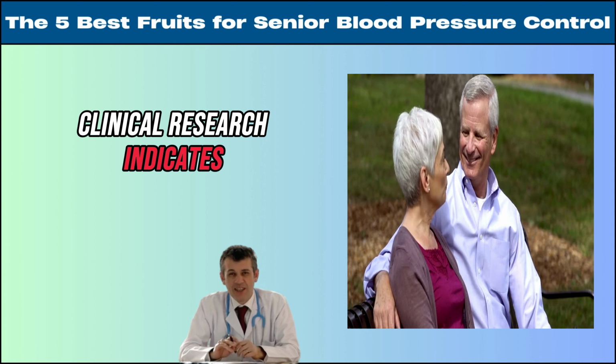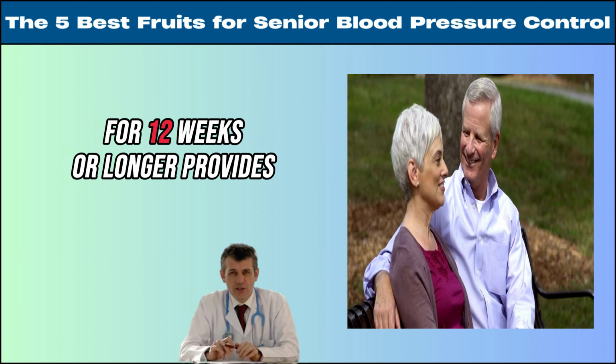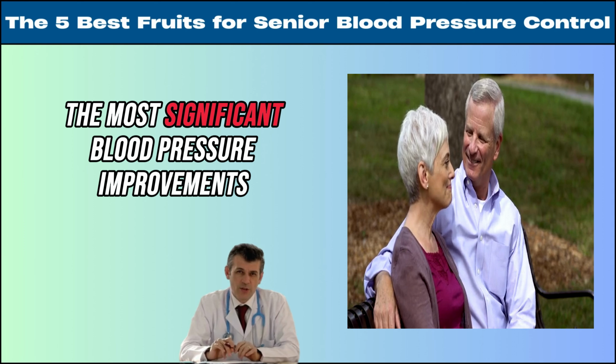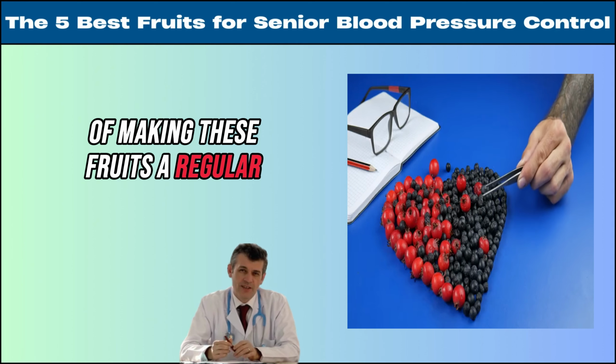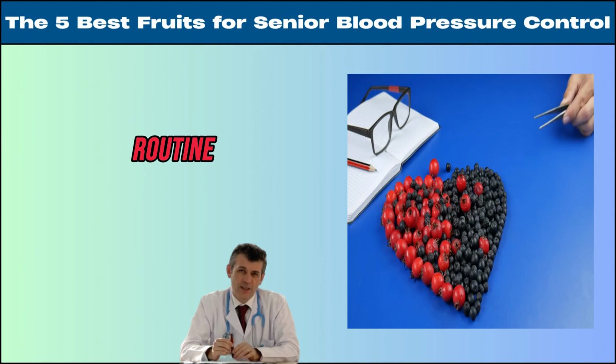Clinical research indicates that consistent berry consumption for 12 weeks or longer provides the most significant blood pressure improvements, emphasizing the importance of making these fruits a regular part of your dietary routine.